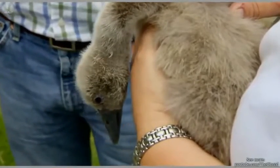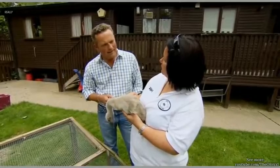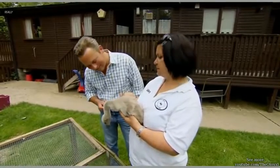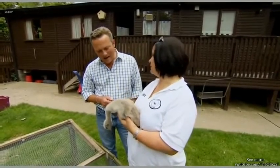And what about this little fella? Was this one born here, or did you rescue this from the river? This one was rescued because it went over a weir and it was abandoned, so we didn't know who the family, mum and dad, were. So this one will stay with us to about October when it's fully grown, October, November time. Then we'll release it as a group.